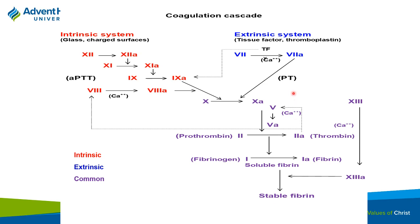Anyway, so the important thing to note though is you're going to have the extrinsic and intrinsic pathway. They're going to be monitored differently, but they all end up meeting with the common pathway, right? And so this is where you have factor 10 coming into play, right? Which two factors do I say are really important? 10 and 2, right? So 10 and 2 are going to be really important. 10 is going to be the start of this common pathway that will eventually feed down and lead to prothrombin being turned into thrombin, or factor 2A.